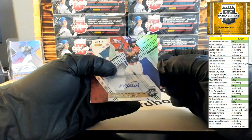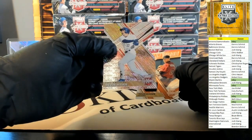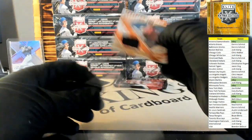Maximo Maria. And here's a new name. Oh, not auto. Taylor Widener relic and Devin Mann to 99. Yeah, I was thinking Grull was a Dodger. Thank you.